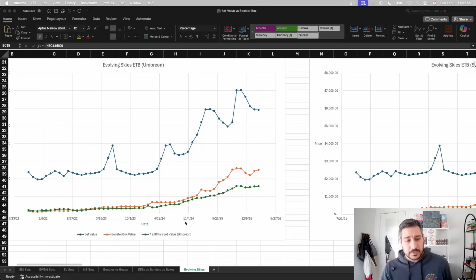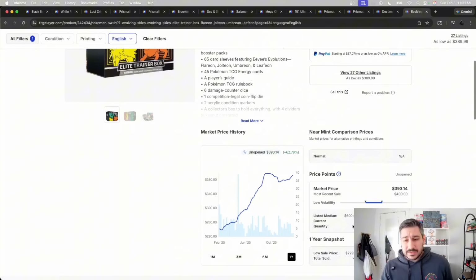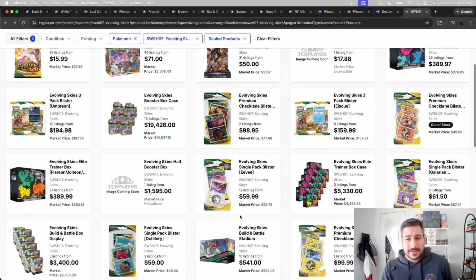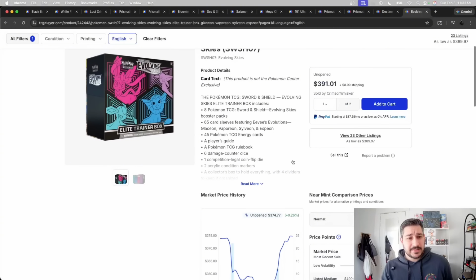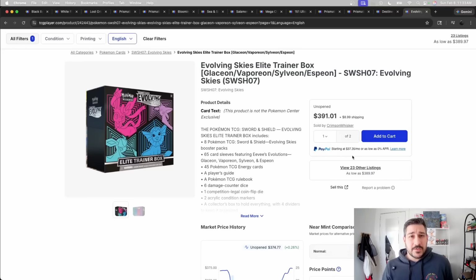We all love the booster boxes, but when it comes to the ETBs, we're like, I'm not really sure. And the thing is, there's only 41 of these available on TCG Player. Make it make sense. I don't know what to say to that. You know what I mean? Here's the other one. Only 30 of these available, and the price is less. It's the same stuff, just a different artwork on the box. What are we doing here?